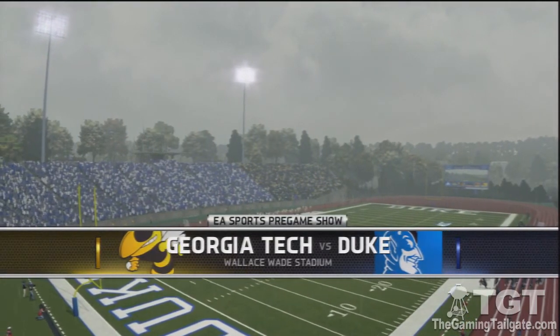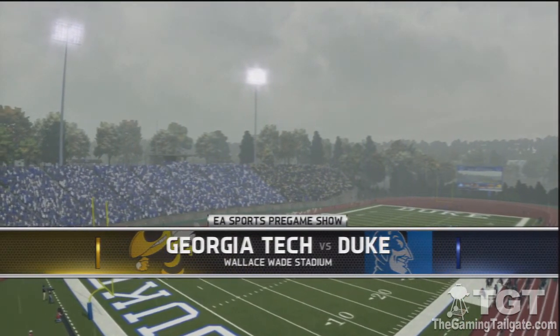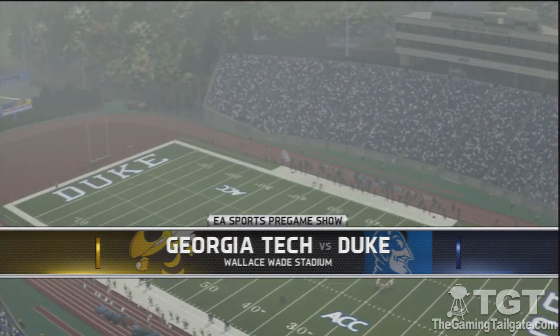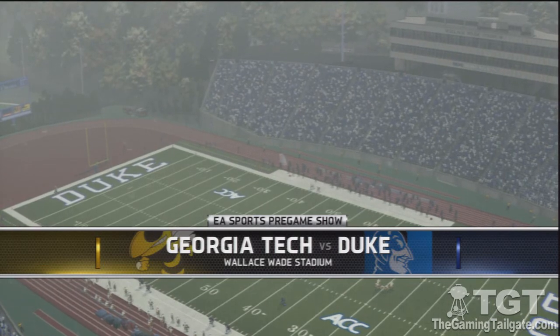Carolina, where the air is full of football frenzy. And now it's time for the coin toss. And it's brought to you by Coke Zero. Real Coca-Cola taste, 0 calories. Enjoy everything.